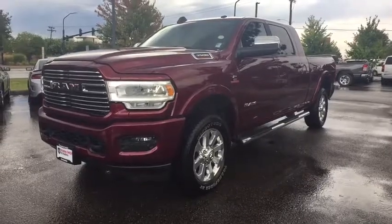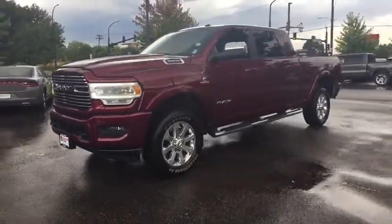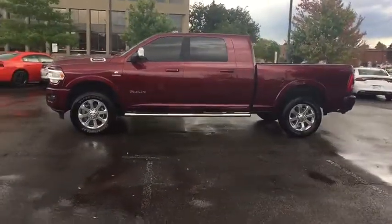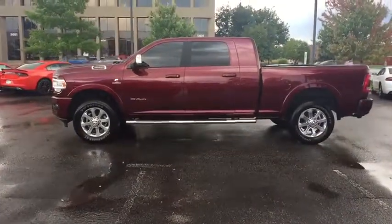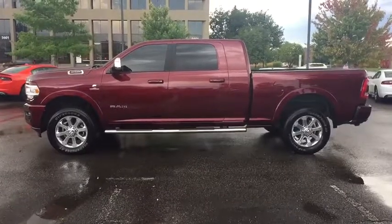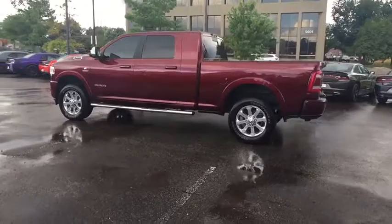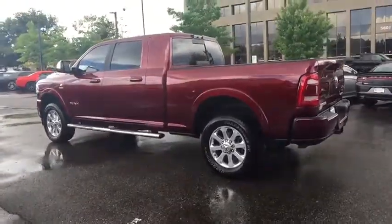Looking for the right vehicle? Check out this 2019 Ram 3500. Ram 3500 is a solid option for truck buyers in need of hauling capacity and serious towing. With names like Hemi and Cummins under the hood, there's plenty of muscle to back it up. This vehicle has less than 6,000 miles.